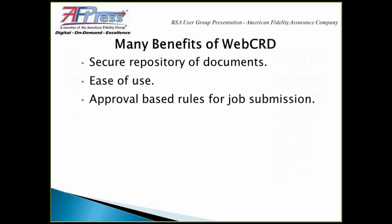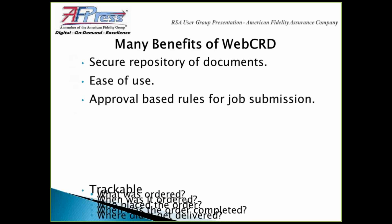There's a workflow called approval, and you can assign it in various ways. But essentially, a user will submit an order, but it has to go through this second step by some other person. Say, okay, I approve this, and then they click on the approval button, and it goes into our production at that point. It's really a nice control.